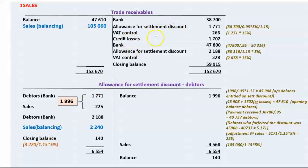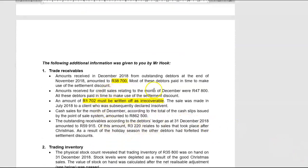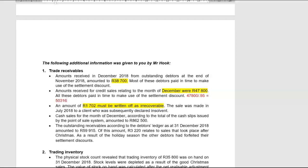So in our debtor's control account, credit losses 1702. Right. Then the question continues and the question tells you that in connection with the credit sales of December, we have already received an amount of 47,800. All of these debtors paid in time to make use of the settlement discount. So if we take that 47,800 then and we say, well, what does that constitute? How much was the outstanding debtor? We're going to divide that once more through 95%, and that gives us outstanding debtors of 50,316.